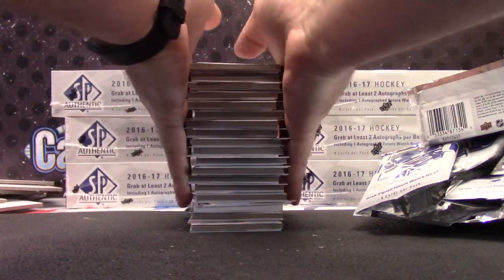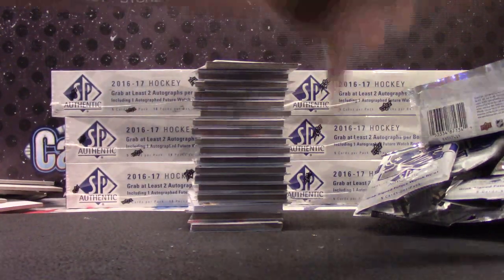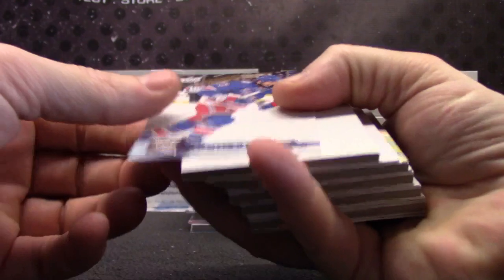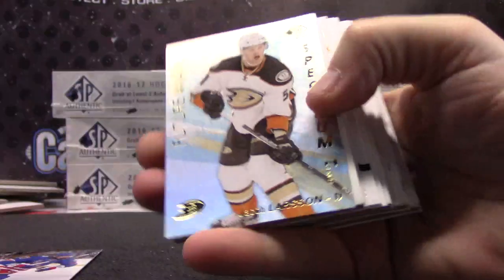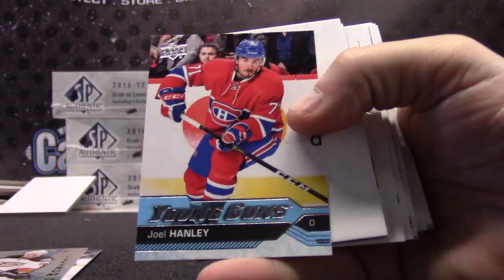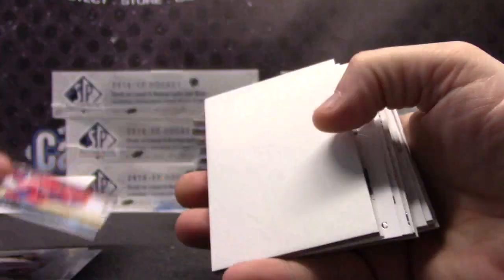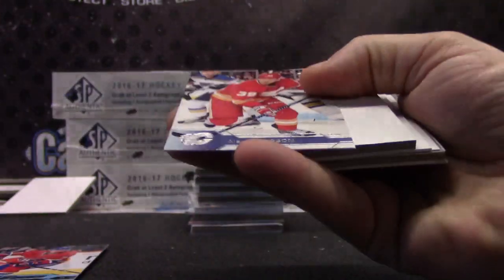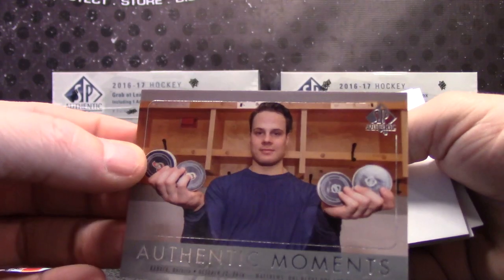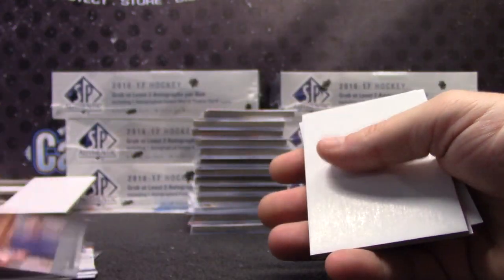Think about it, but there won't be a lot of autographs to go around. 8 times 2 is 16. Unless we get some bonus boxes, I'm sure some will have 3. Brandon. You get 2 of these per box, it looks like. Larson. Joel Hanley. Alex. Got it again. Austin Matthews, Authentic Moments.